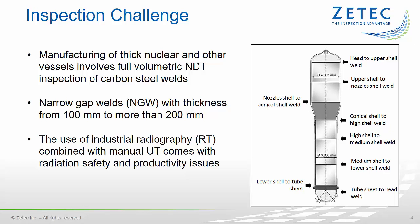Typically, these are narrow gap welds and can be up to 16 meters long and with a thickness ranging from 100 to more than 200 millimeters, or from 4 to more than 8 inches. For decades, industrial radiography, RT, complemented with manual UT, have been the commonly used examination techniques. But this inspection process has several drawbacks. RT comes with inherent radiation safety issues, and it is disruptive to other manufacturing activities, which generates overall productivity issues. Also, the complementary manual UT inspection does not produce permanent records.